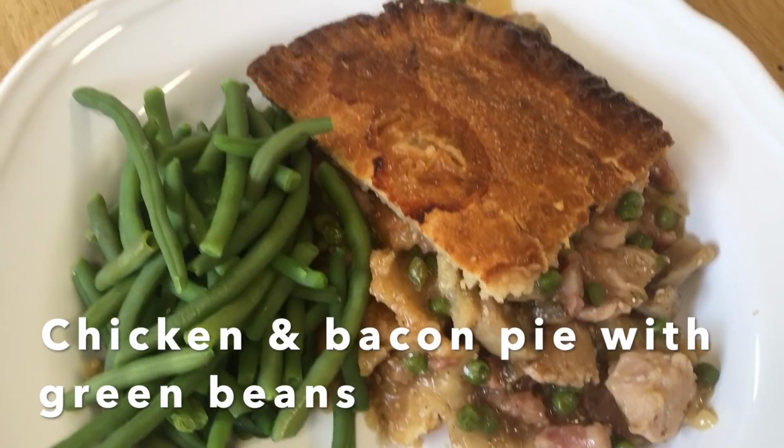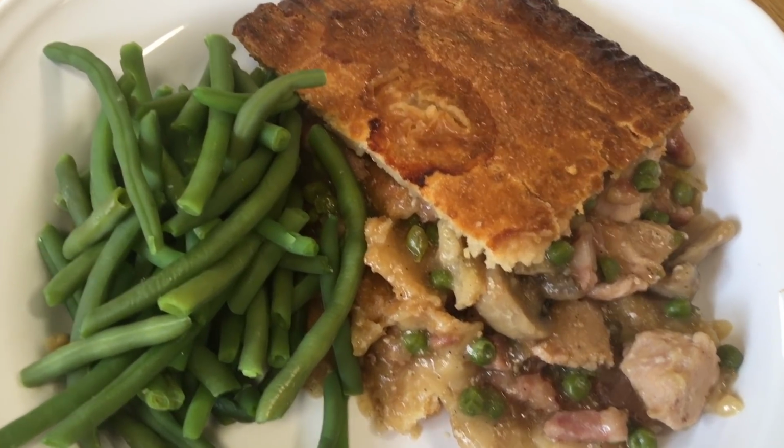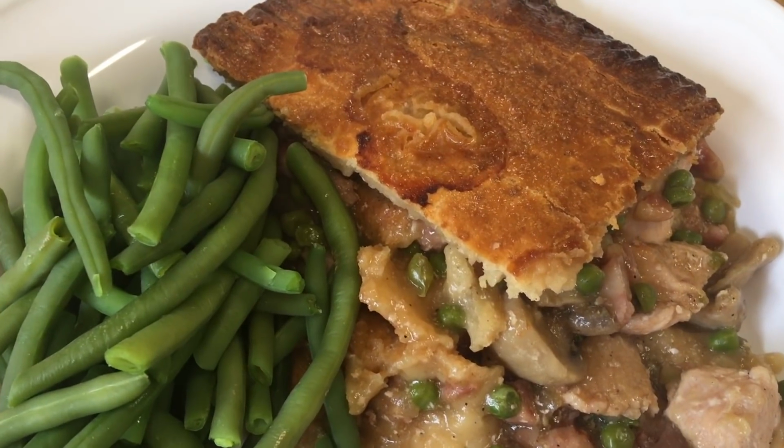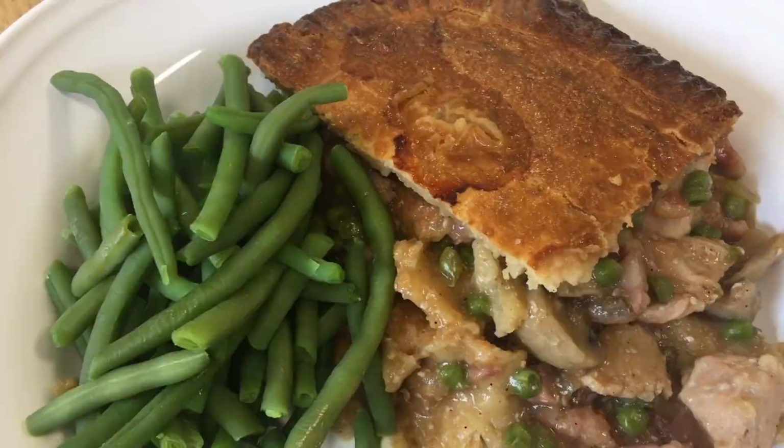Here is Friday night supper. Chicken and bacon pie with green beans. Oh, and if anyone's interested, it's short crust, gluten-free pastry.